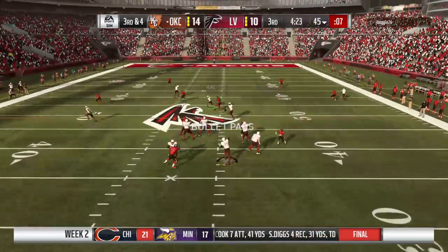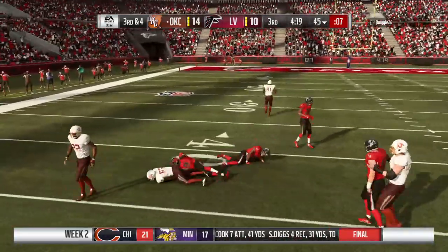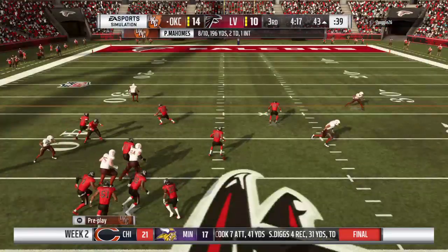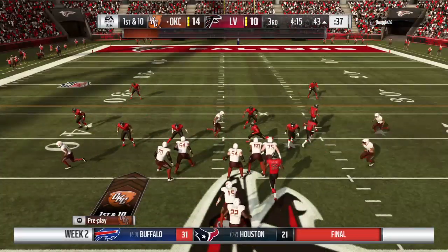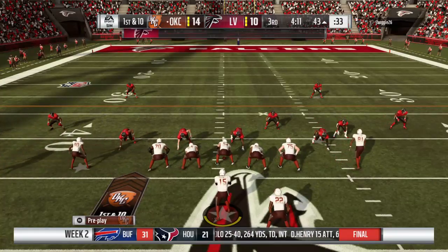From the gun on 3rd down, Mahomes throwing middle, and it's complete. And taking it across midfield and inside the 45. 12 yards there as they keep this drive rolling. It's another 1st down.